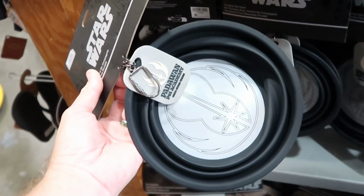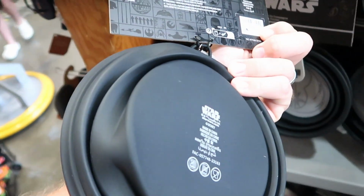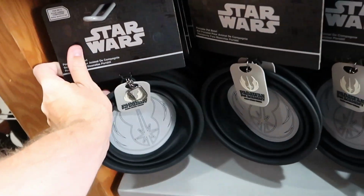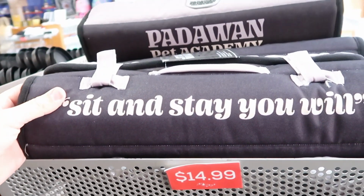These are the cool collapsible silicone design for Padawan Academy from Star Wars. They actually come with a little carabiner. Originally $20, now $12.99. Right up ahead, though, is a whole roll-up pet bed.